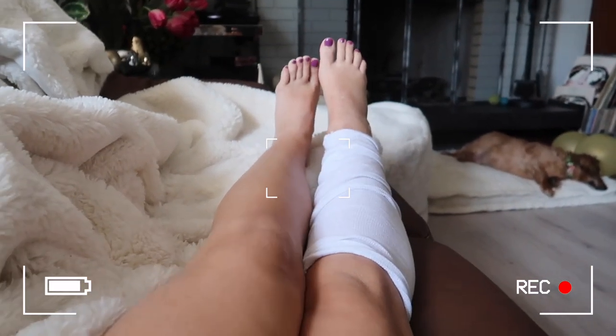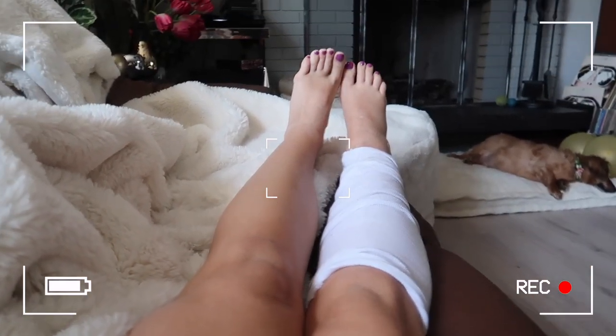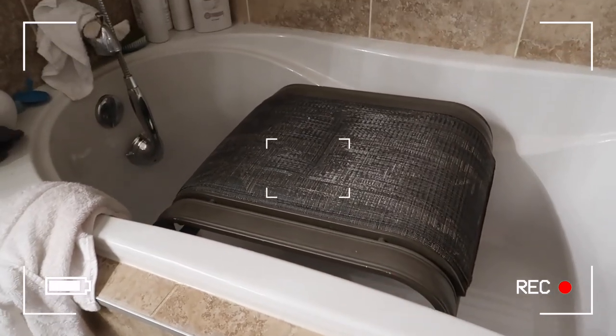Yeah, you can kind of see how the muscles look a little bit different. Here's the chair that I will be using. Shower was awesome, best shower I've had. I just sat in the chair and kind of put my foot up.